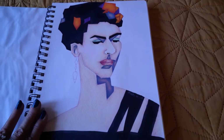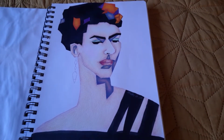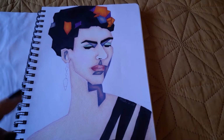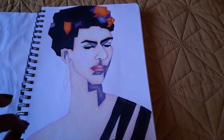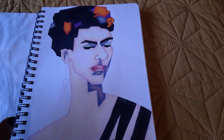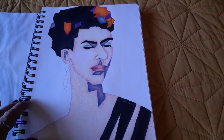This is Frida Kahlo, the famous Mexican artist. I love her. I have a ginormous, and when I say ginormous, I mean ginormous, framed poster of her.